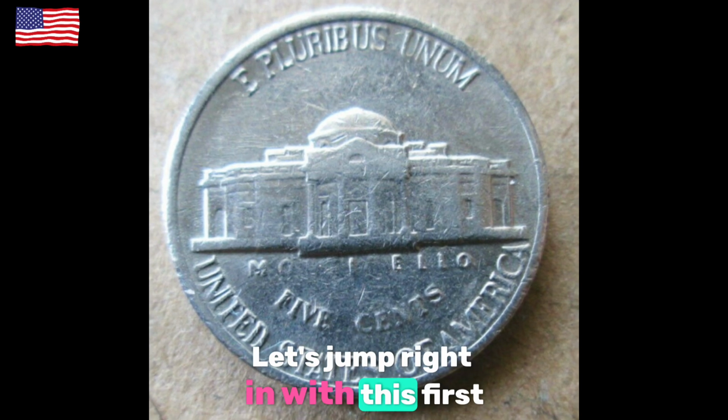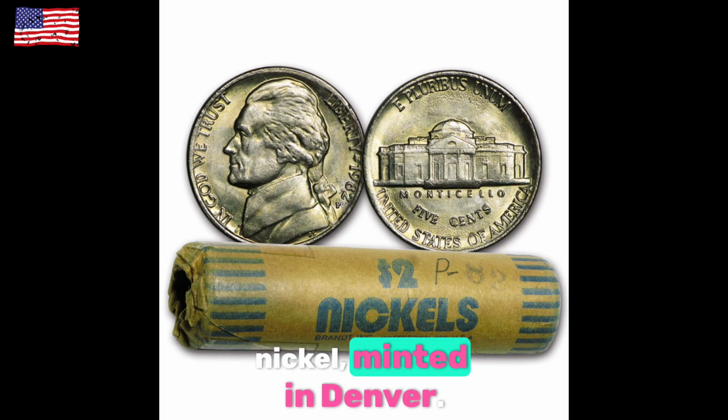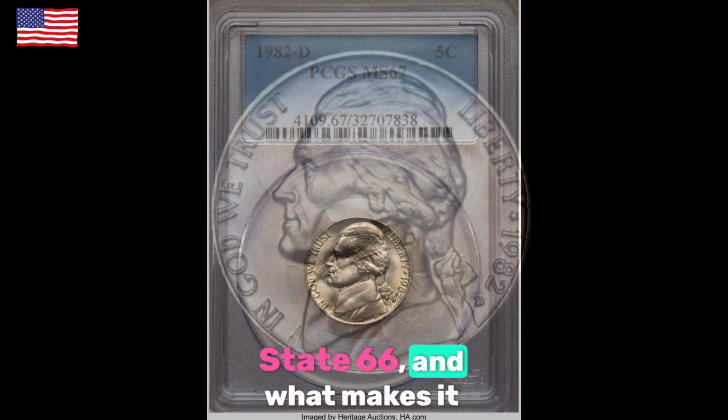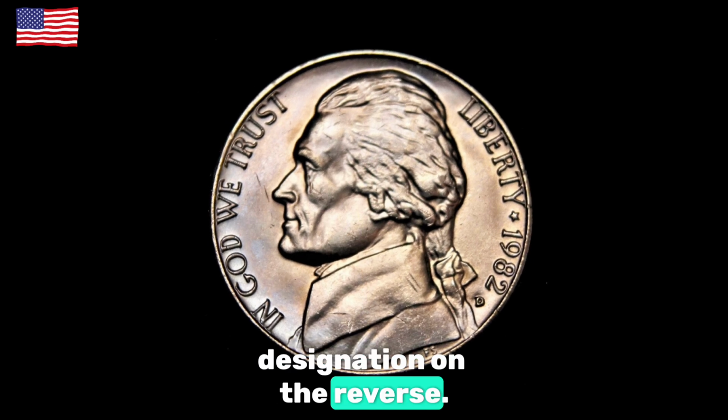Let's jump right in with this first coin, a 1982 Jefferson nickel, minted in Denver. This specific coin was professionally graded by PCGS at mint state 66, and what makes it even more valuable is that it earned the full steps designation on the reverse.